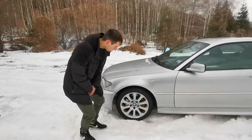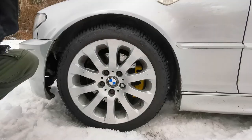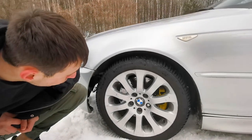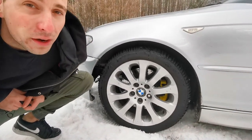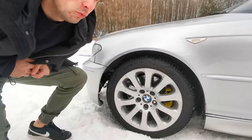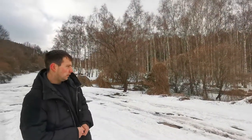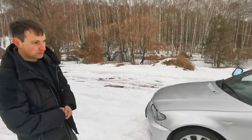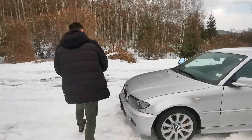Look at this bad boy. Look at these massive discs, man. Slotted and drilled. Nobody knows how many kilometers these discs are. But hey, they allegedly stopped the car from what we've seen. Except when you hit a snowbank.